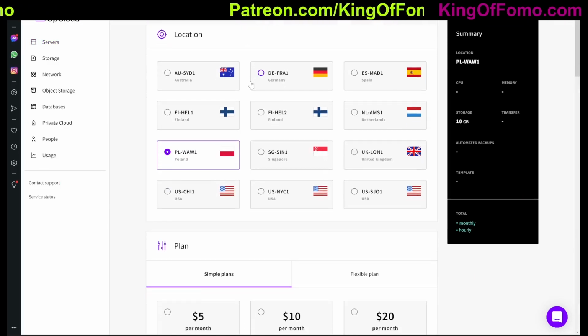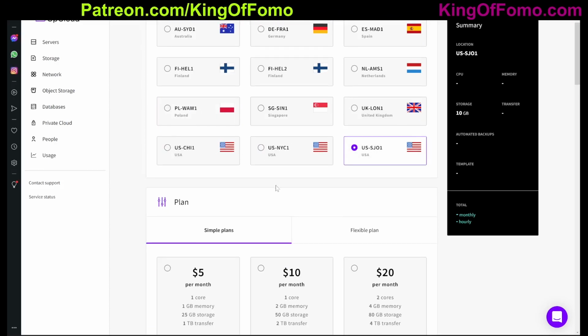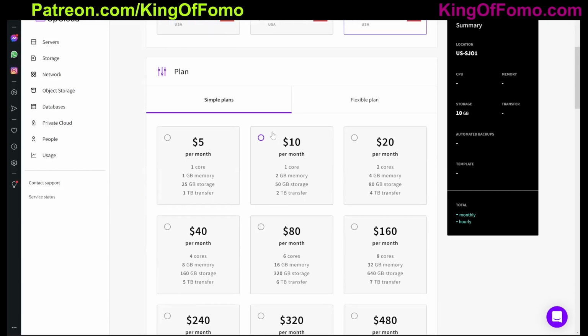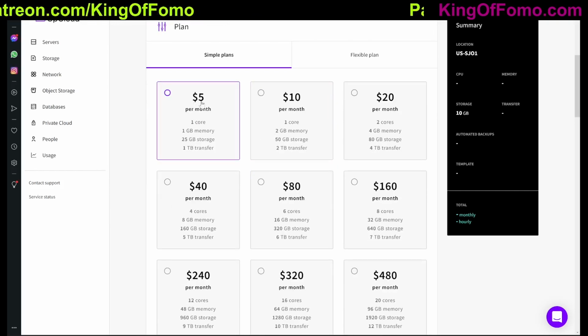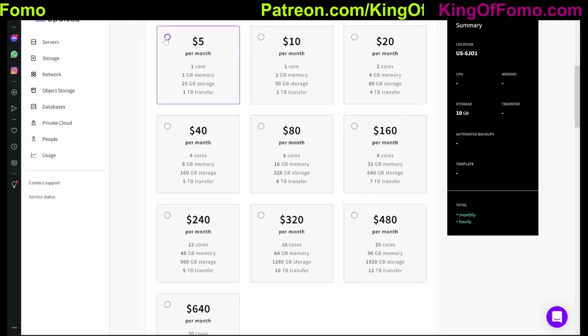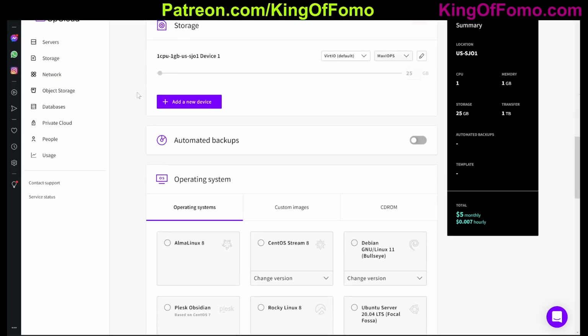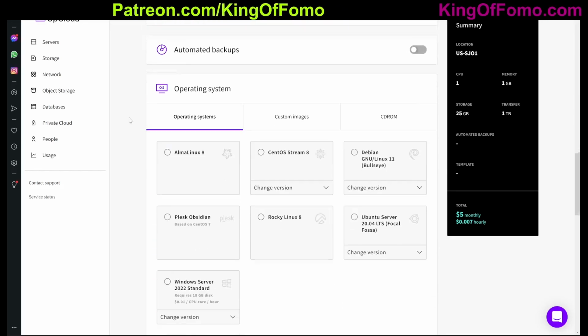And you can select the location. If you're in the United States, you can select a United States server. I'm close to San Jose, so I'm going to go ahead and click on that. And then down here for your plan, you can go ahead and click on the cheapest plan. This does not require expensive memory or anything like that. So just go ahead and click the $5 plan right there. And we can go ahead and skip storage, skip automated backups.